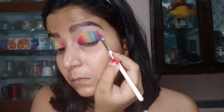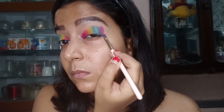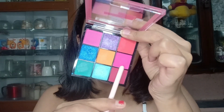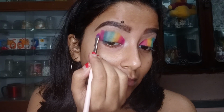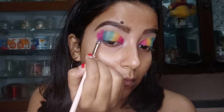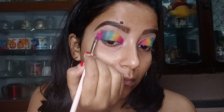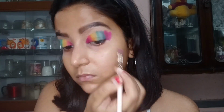Now for the last color, which is the hot pink shade, for that I am using this beautiful hot pink shade from that Nika K Birthday palette, and I am placing this color next to the purple shade. And when you reach the end, you really don't need to worry about the mess, because when we do our face makeup we will correct all the mess, but don't mess up the lid. And as you can see, color placing is done and it looks fabulous.